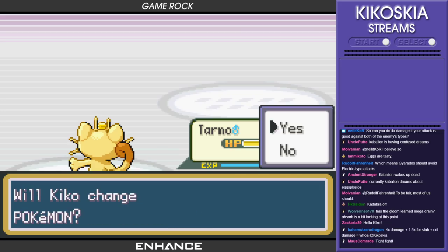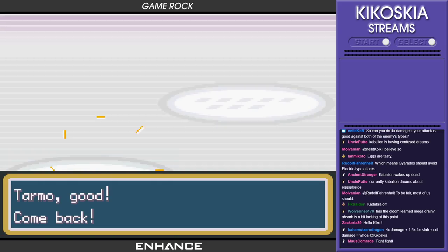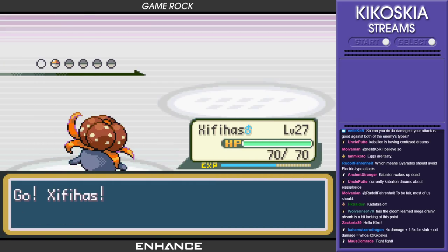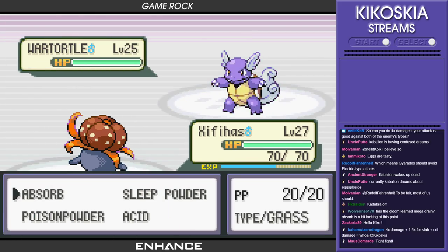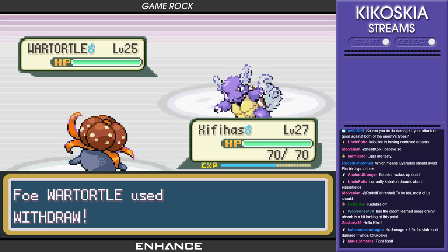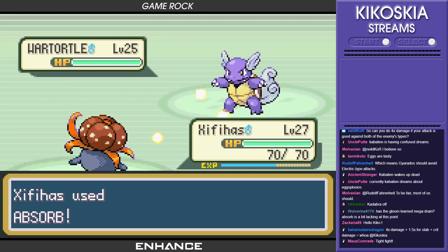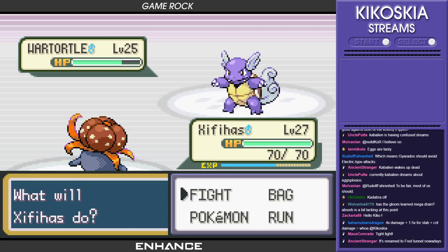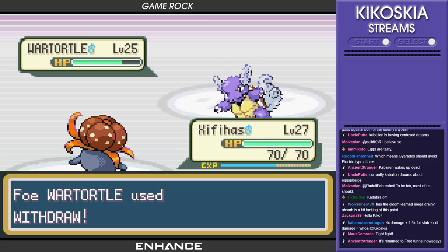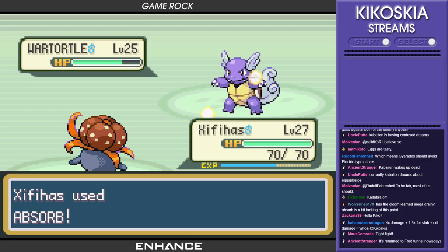And Wartortle! And we know who we're using for Wartortle. Zavihus, who got a lot of experience in Rock Tunnel. So much so that we out-level Wartortle, who is about to face the true power of Grass types. Drain! Wartortle is quite tanky. However, we have nothing but time. It's renamed to Fred Tunnel nowadays. These days it is.